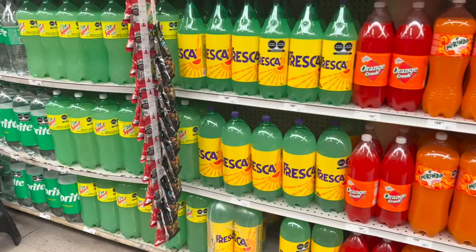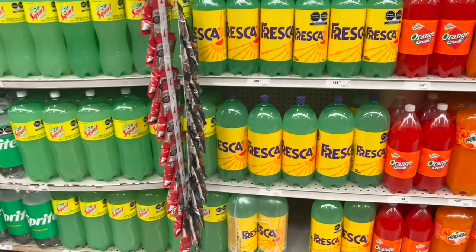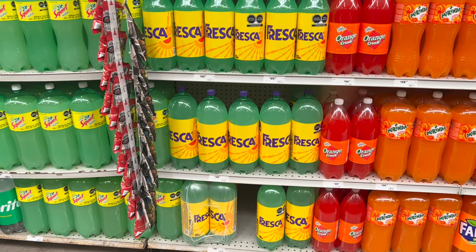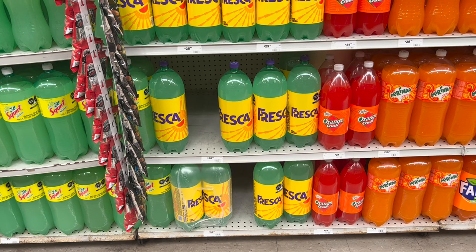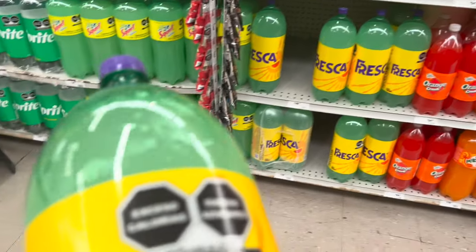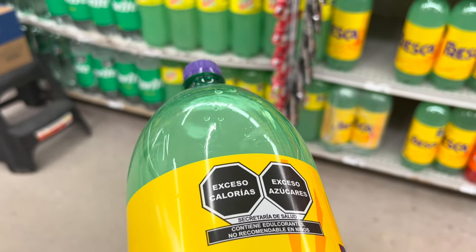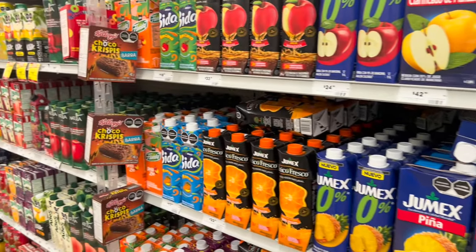Renee also likes the Fresca, and the Fresca back in the USA is a diet drink, has no sugar in it. Here, it is not a diet drink, and it does have the sugar. You're paying 38.90 for a 3 liter drink with excessive calories and excessive sugars. Ugh. No, bad, bad.